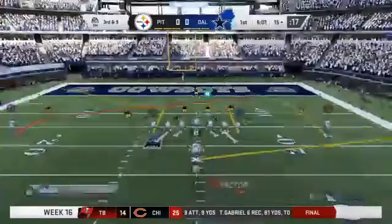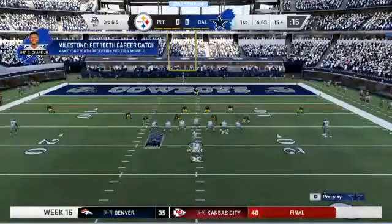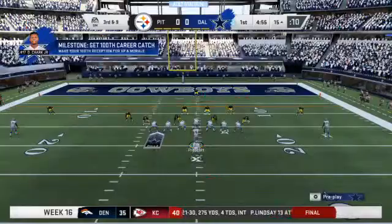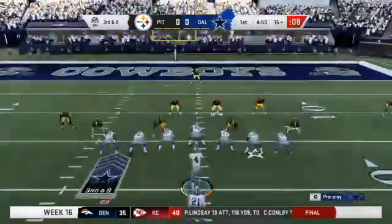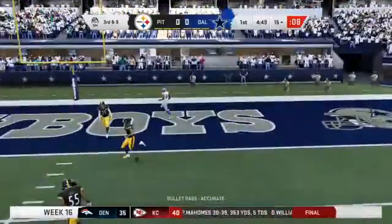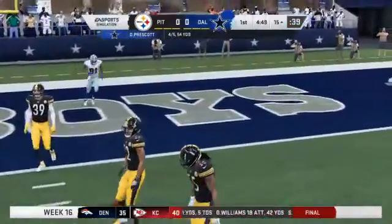Watch the run. Watch the run. Watch 98. Watch 98. 98 to Mike. You can't block me. You can't block me. Prescott from the gun toward the end zone, but that's going to wind up incomplete.